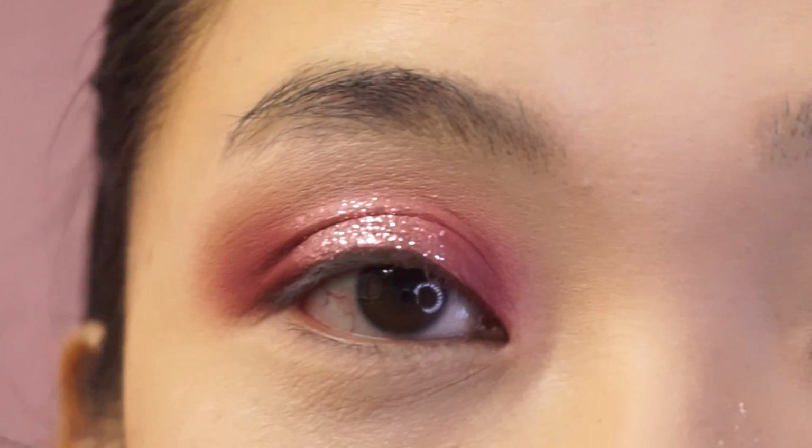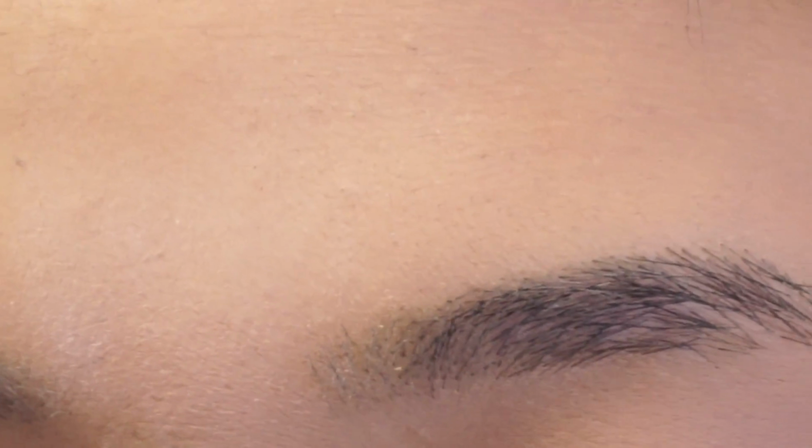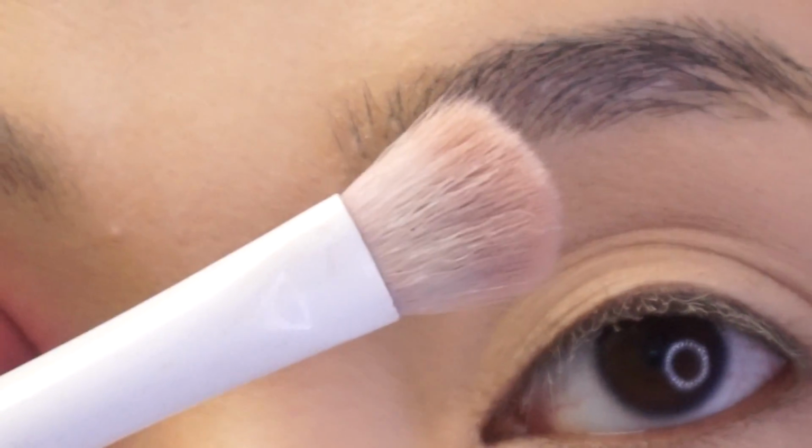Okay, this is the eye that we're going for, and here's my bare eyeball. So everything that I'm using here is from the Modern Renaissance palette, and first I'm going to take my Wet n Wild large fluffy brush.